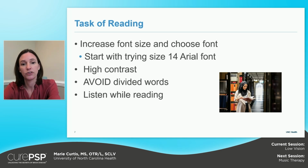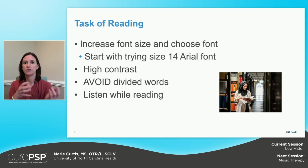So this kind of goes into our next point, where we can listen while reading. You can have a podcast playing while you're also reading the manuscript for it, or you could also have a book and the Audible book as well, and listen to those together. The same thing for your religious readings as well. But thinking about ways that we're getting that auditory input with the visual input, and then that way you can really focus on the context of it.